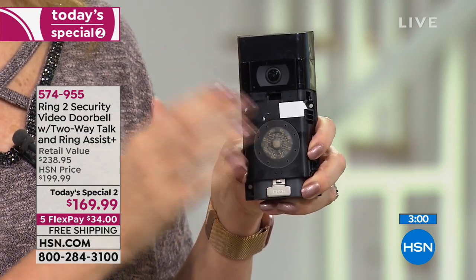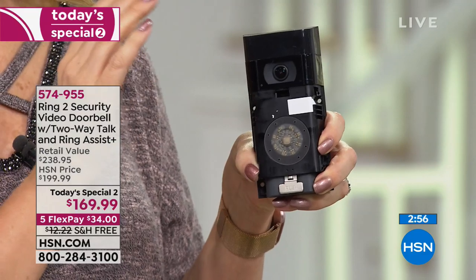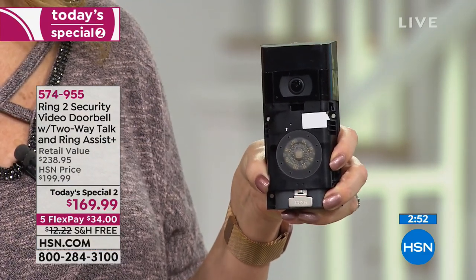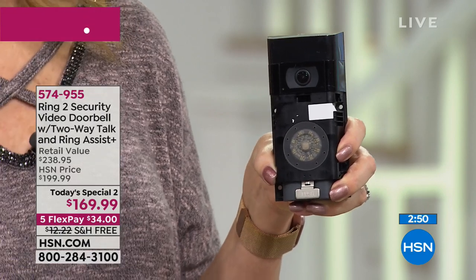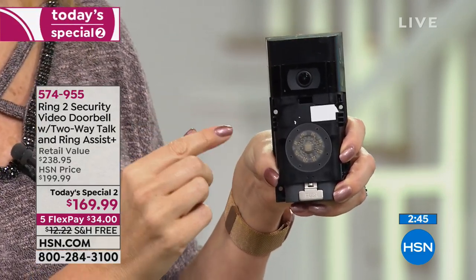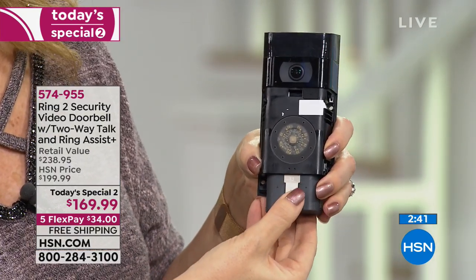You can use this wired if you're replacing your existing doorbell. So you're just going to twist together a couple of wires. Full instructions are included, and that toll-free number, because you are getting that $40 Ring Assist Plus program. So you have that dedicated call-in phone number to the Ring team, and they can talk you through it on the phone, if you need that help. It's there for you 24 hours a day, 7 days a week.